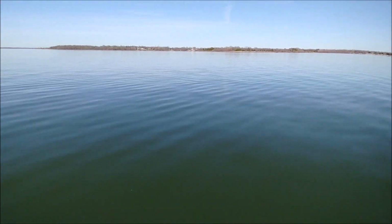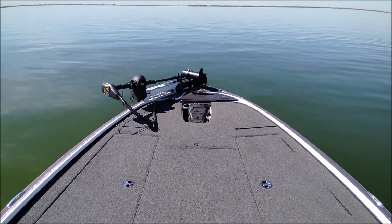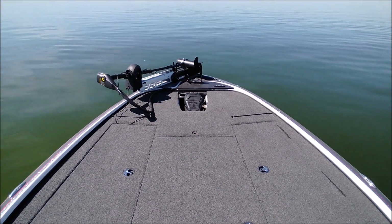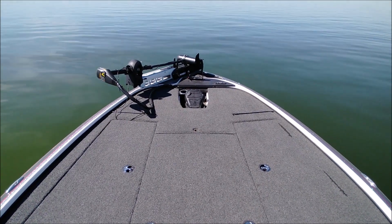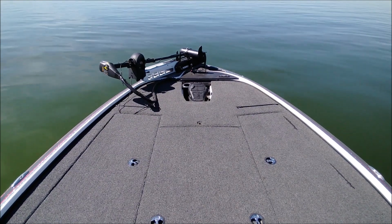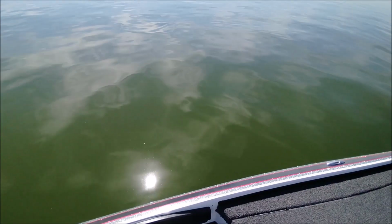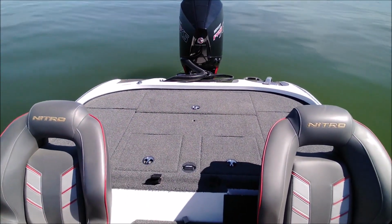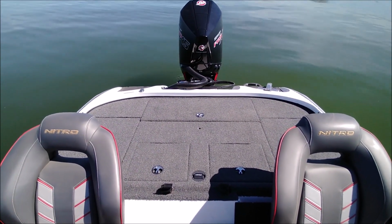And to make things even better, I've got a 2019 Nitro Z19. They call it, I guess, a 19. I think it measures on the title or on their brochures and stuff to be 19 feet 4 inches. It's a good sized boat. The Z18, some people will advertise as a 19 foot because it's like 18.7. This is a much bigger boat than a Z18.